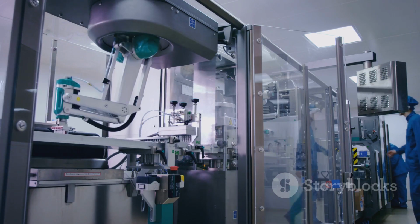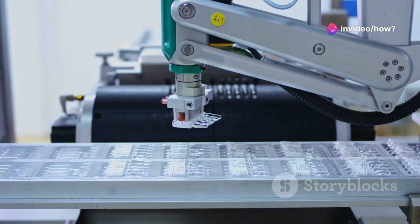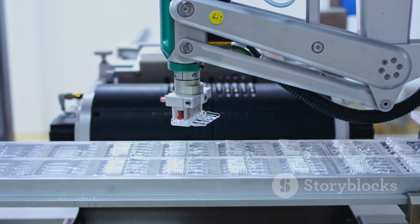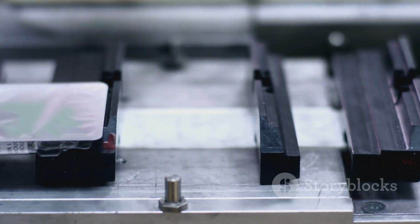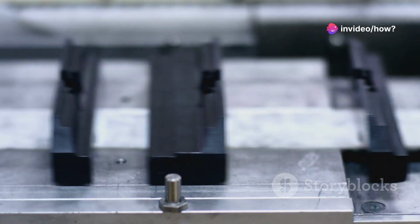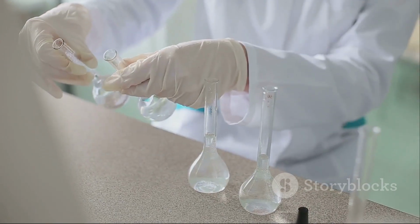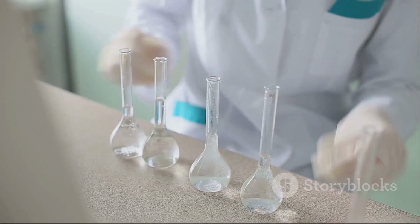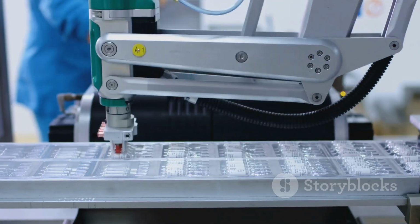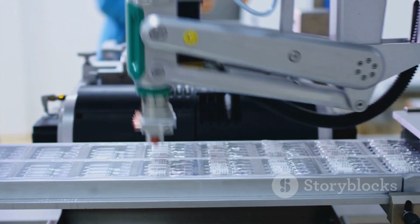It often involves reacting different chemical substances in a controlled environment, using specialized equipment and precise conditions. Manufacturing APIs requires specialized facilities designed to meet stringent quality and safety standards. These facilities must adhere to good manufacturing practices, a set of regulations and guidelines that ensure the quality and consistency of pharmaceutical products. Throughout the API synthesis process, samples are taken at various stages and tested to ensure the API's purity, potency, and stability. Any deviations from predefined specifications can result in the rejection of the entire batch, highlighting the importance of maintaining strict quality control throughout the manufacturing process.